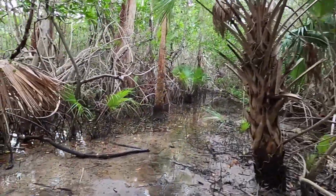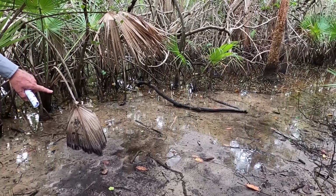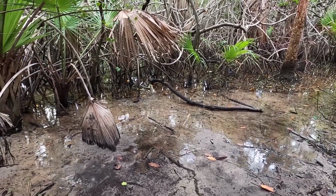You can see the tide moving. Yes, it is coming in. Wow. It is that fast.